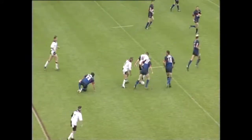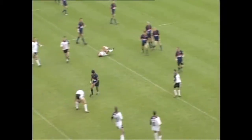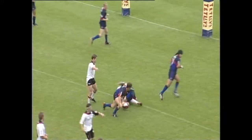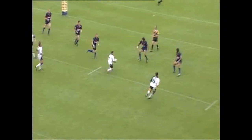Run from Hobson. Here's Millard from halfback. He's got Willie Peters with him. Oh, and that's a knock on, so we'd be back to six. The referee wipes it clean, does he? And that's a good run from Mills. And Solomona again seemed to come round with the hand. Oh, the referee wipes the tackle count down now. I thought he hadn't done.